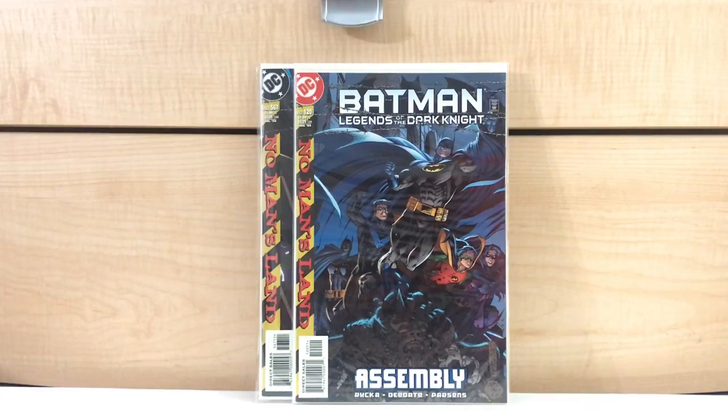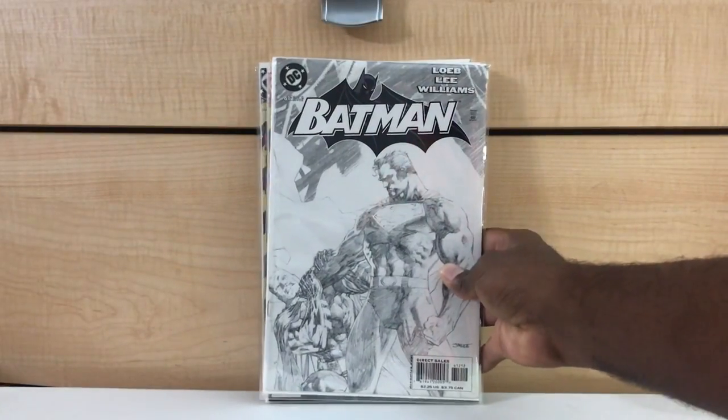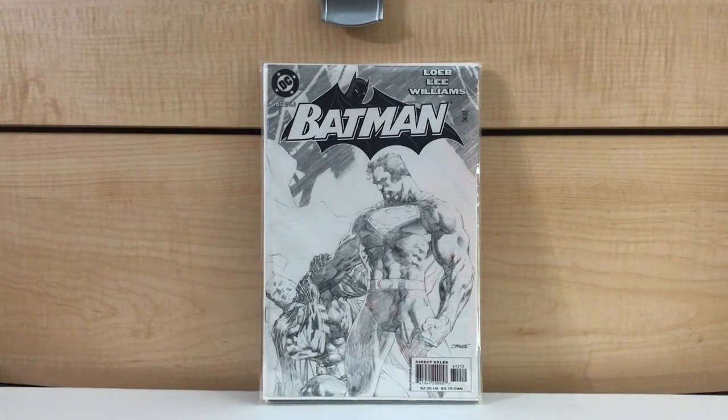Next up is, to me, arguably the second best book out of there: Batman number 612. Great classic cover. This is the second print variant. I love raw pencils, especially raw Jim Lee pencils like this. This is just the coolest thing in the world to me. I'm a student of the art game, and this just fascinates me.